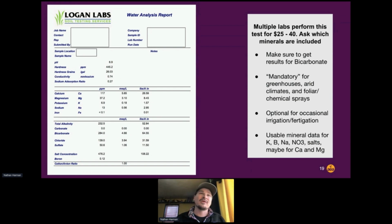I would say if you're a greenhouse grower, if you're a heavy irrigation user, if you're in an arid climate with a lot of evapotranspiration, or you're doing a lot of sprays, whatever you're spraying, you need to know what water is going into those sources. If you're in a wet climate and only occasionally irrigate, maybe it's optional.